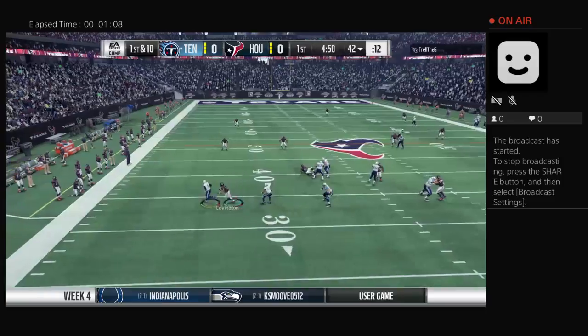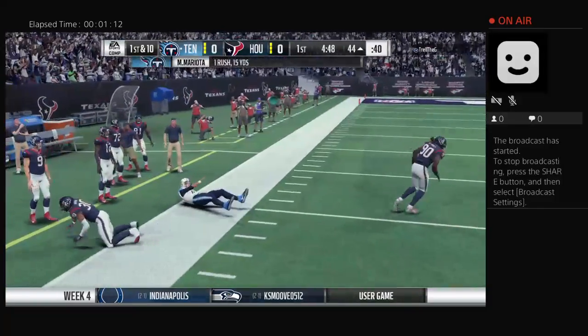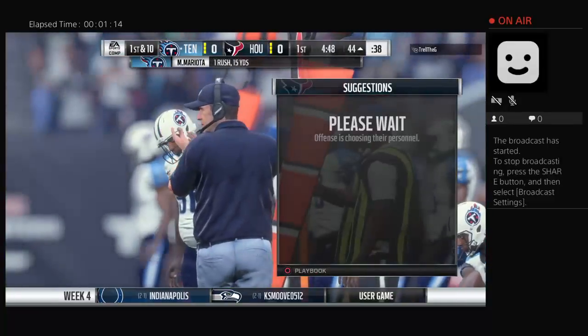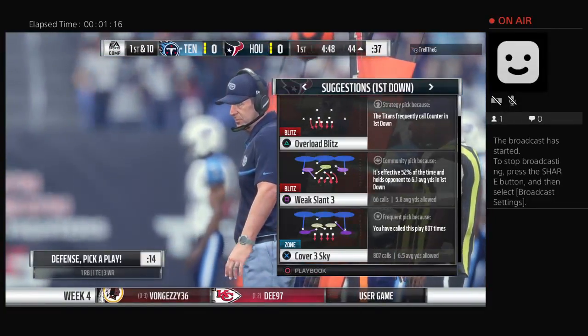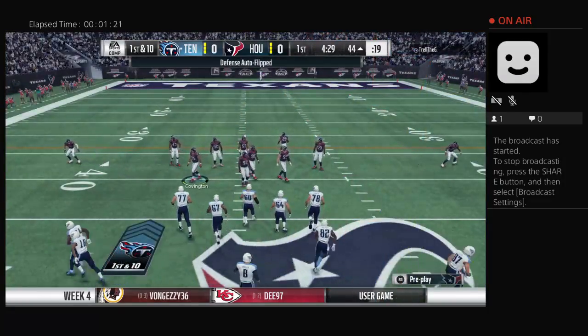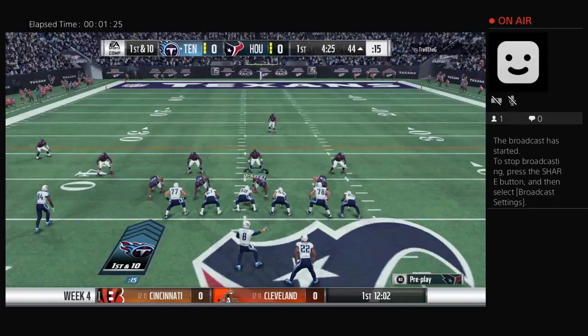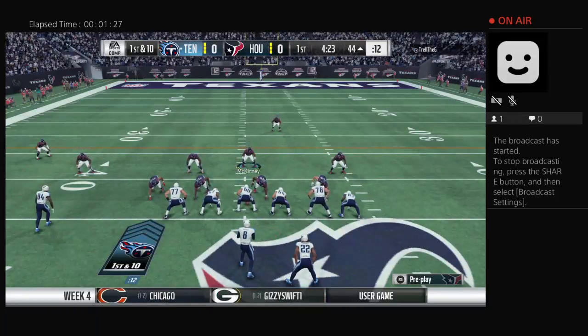Mariota now, dancing to his left. Oh, he's got some breathing room. 15 more there, and they're on a roll. It's another first down. Obviously, a big play was needed, and you could see his eyes light up as he realized there's absolutely no one in front of him. And he takes off and goes a long way. Not only does he pick up a first down, but a big gain to boot.